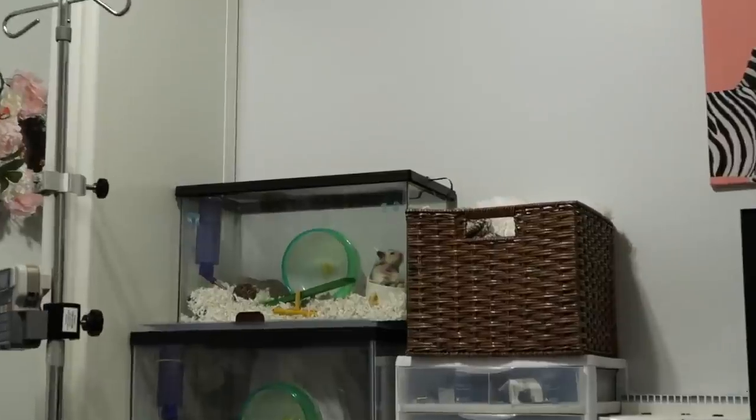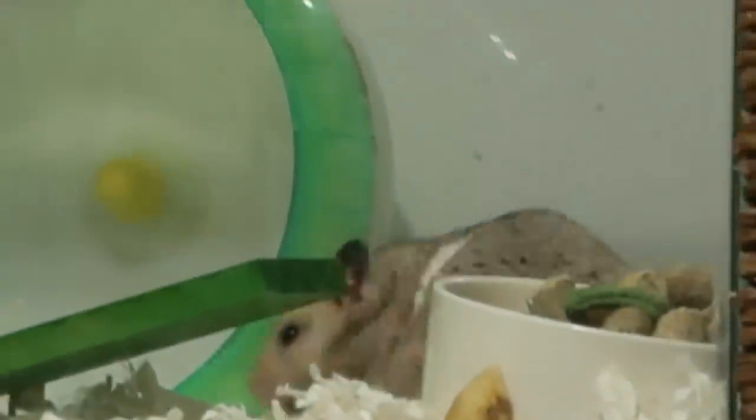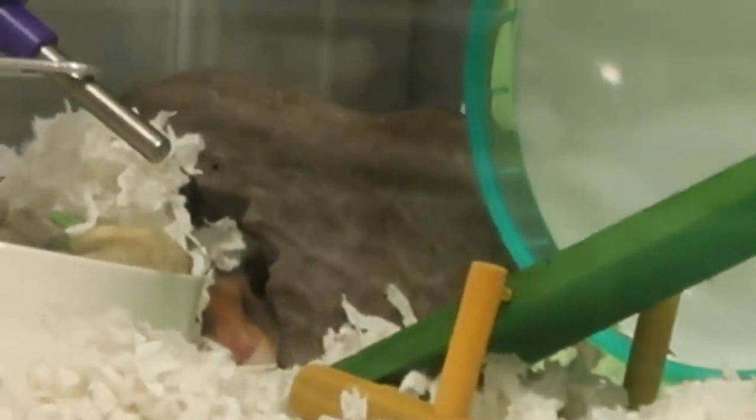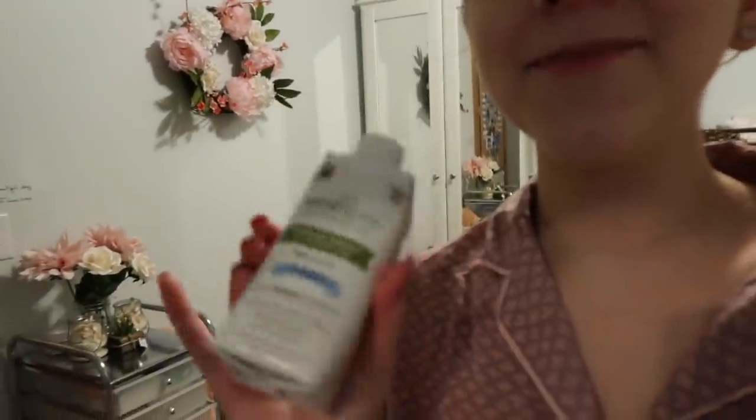All right guys, so I've just been laying in bed watching Netflix and YouTube for the past like 2 hours. And now I'm gonna get ready for bed. I did change into some pajamas after my bath, which was super nice. My hamsters are being really funny. I'm gonna do my nighttime stuff and go to bed. I'm gonna fill up that feed bag.